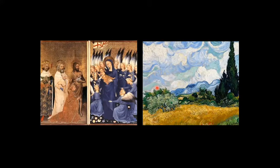To the right, we have a piece by Vincent van Gogh, a wheat field with cypress trees, which we know was painted in September 1889, when he was a patient at a psychiatric hospital in southern France. And it's one of a series of works inspired by the view from his window.